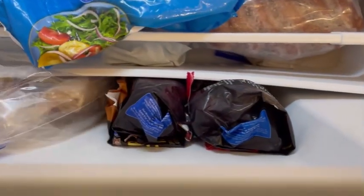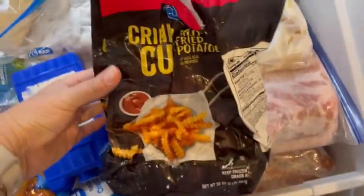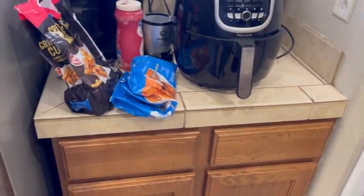We got some open fries here. Yeah, crinkle cut fries. So we're gonna put a chicken patty in. Sorry, I still got my creamer and stuff out.